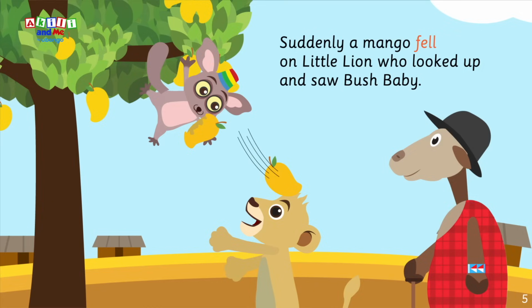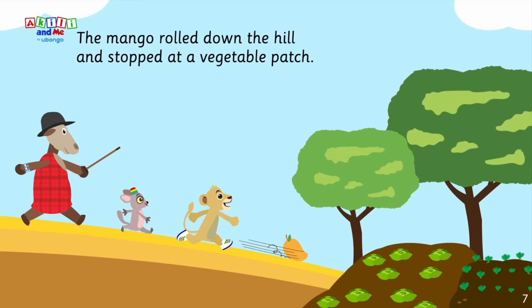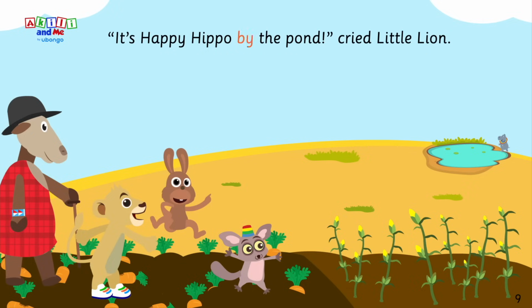Suddenly, a mango fell on Little Lion, who looked up and saw Bush Baby. Fruits have vitamins that are good for you, said Mr. Cow. The mango rolled down the hill and stopped at a vegetable patch. A rabbit was eating carrots and said, carrots help me see far. Look, who's over there? It's Happy Hippo by the pond, cried Little Lion.